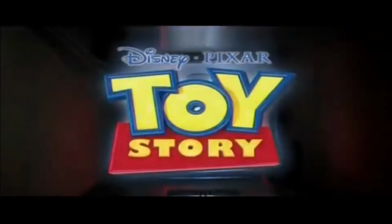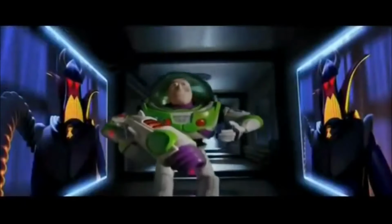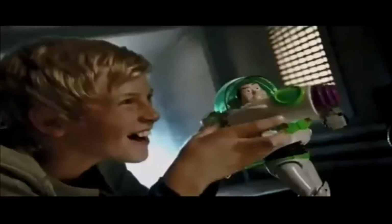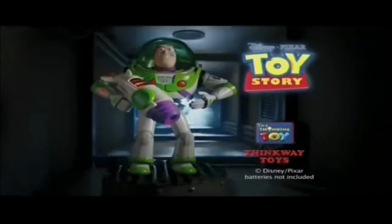From Disney Pixar's Toy Story comes Buzz Lightyear Power. Fire up the power projector. Battle Zurg one-on-one. Fire. Yeah. Hit Zurg 3 times and become a galactic hero. Buzz Lightyear Power Projector talking action figure. Batteries not included. Thinkway Toys.